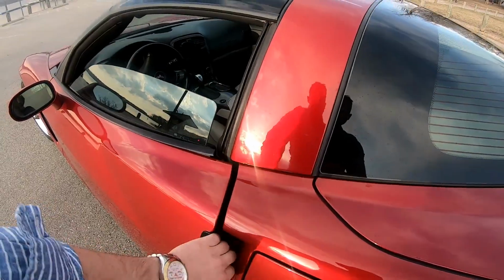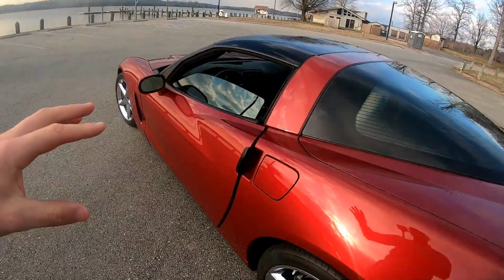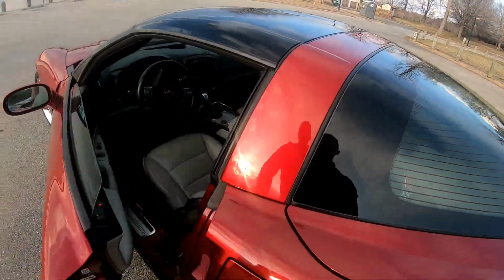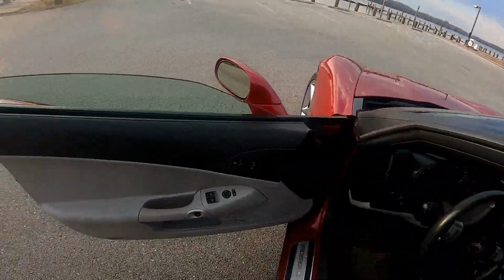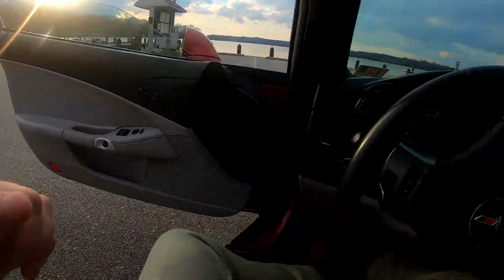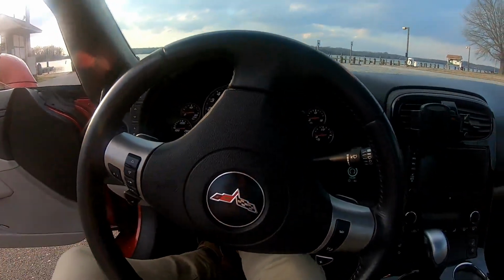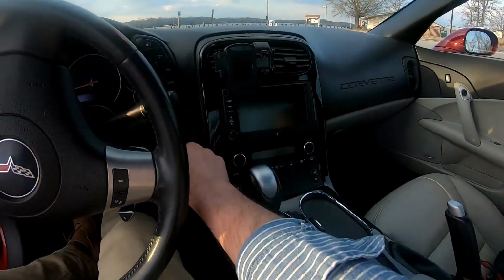The interior, I'm gonna warn you guys, the interior is not what made this car awesome. In fact, a lot of people hate this interior. For me, I don't really mind it. This car is a 3LT package, which means that it has the two-tone leather interior, and then it also has a couple other things. Navigation is one of them.